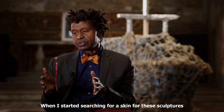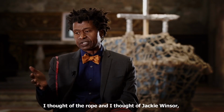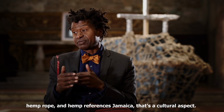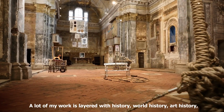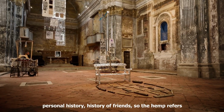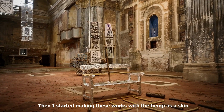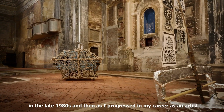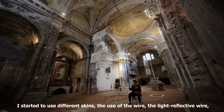So when I started searching for a skin for these sculptures, I thought of the rope and I thought of Jackie Windsor. And then the connection with the type of rope that I was using was hemp rope, right? And hemp references Jamaica, right? So that's a cultural aspect. Like I said, a lot of my work is layered with history, world history, art history, personal history, history of friends, right? So the hemp refers to the culture of Jamaica, you know, the ganja plant and so on and so forth. So then I started making these works with the hemp as a skin in the late 1980s.